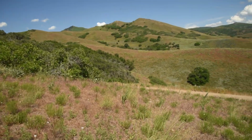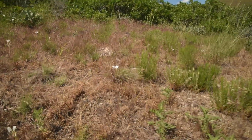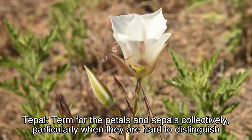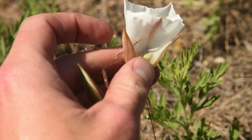Now, the Sego Lily is fairly easy to identify due to a unique feature of the genus Calochortus. Most lilies have two whorls of three petals that are almost identical in appearance, thus being termed tepals by botanists. The genus Calochortus has two whorls that are quite different from each other, with the outer whorl, technically the sepals, being smaller, thinner, and sort of linear in shape, which you can see here.